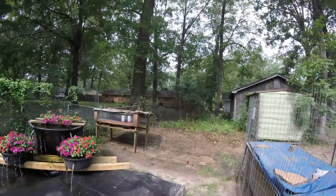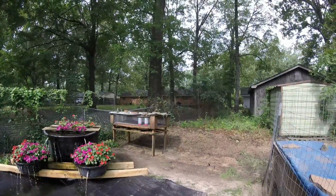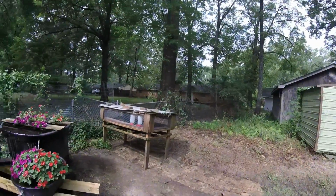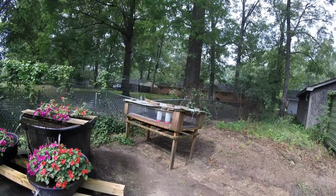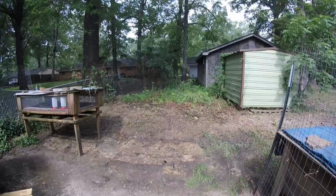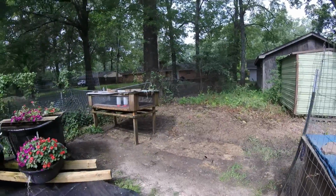This is Leah with Backyard Homestead in Starkville, Mississippi, and our quail hutch. This is our quail area, and we have one quail hutch still over here, and then the one we had here right beside it we moved this morning.